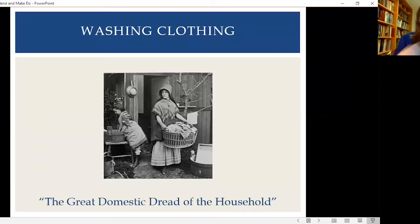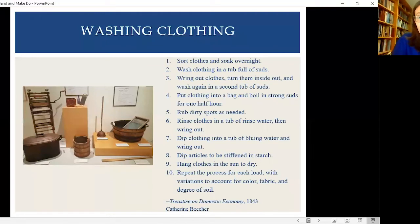I'm going to run through this, from Catherine Beecher's Treatise on Domestic Economy. She lays out the process for doing one load of laundry. Keep in mind that households would probably have multiple loads: their whites, their household textiles, their coloreds, and all that. So for doing one load of whites, you would sort the clothes, soak overnight, and wash clothing in a tub full of suds. And as a side note, it's estimated that doing laundry involved an average of 50 gallons of water, which translates to 400 pounds of water.